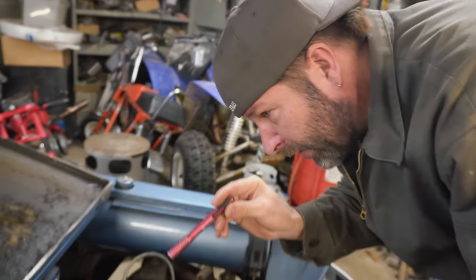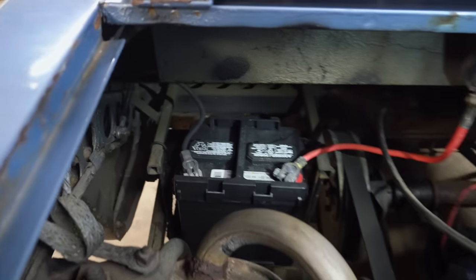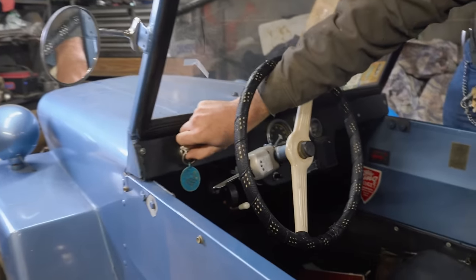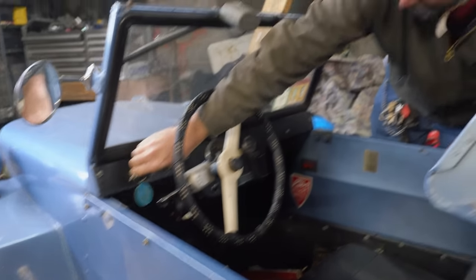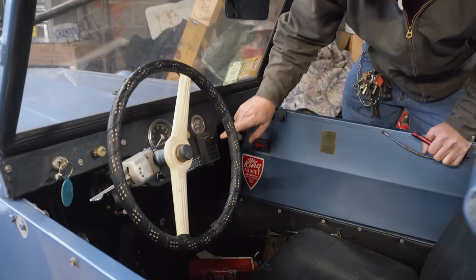I don't know how old the battery is, but it doesn't look ancient. Do we have anything going on? Nice. Okay, it's a little low. I've wondered what this thing is. Touch Tones 80.